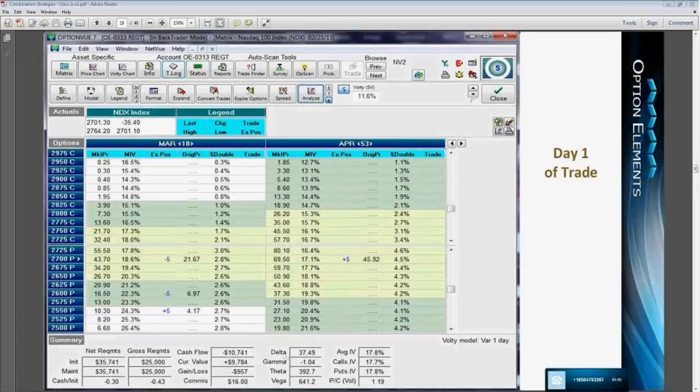I want you to notice something. Look at this down here at the bottom of this screen. You'll notice where it says gain or loss, and it shows that I'm down $957. In a minute I'll change to after I've made an adjustment, and you'll notice there'll be a little asterisk next to this gain and loss, about right there. That asterisk means that it's considering all previous open and closed positions, or trades in this position.